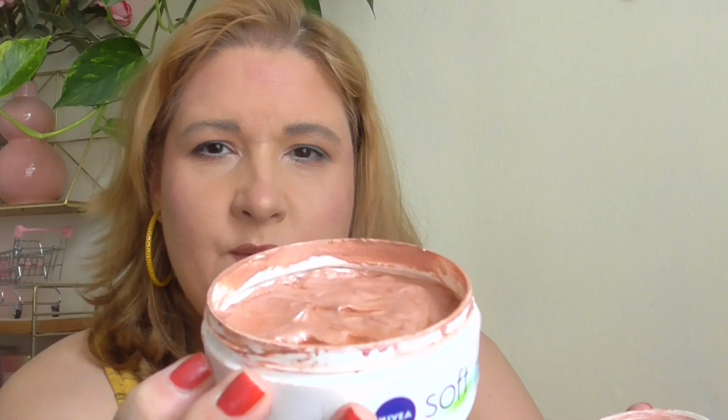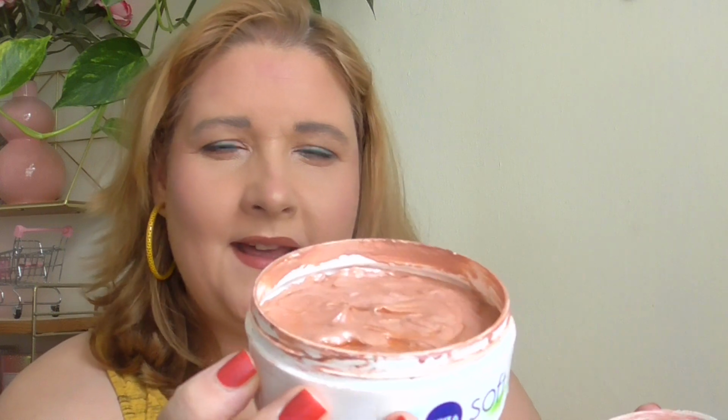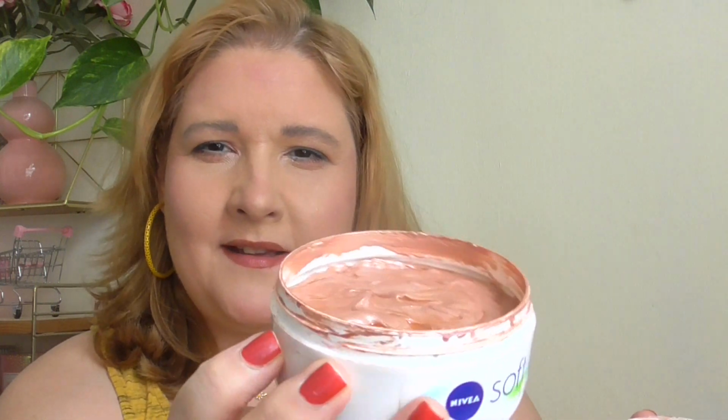I made in this Nivea jar my own glowy body lotion basically for summer. So this is what it looks like. This is such a beautiful thing. It's pink and it's glowy and it's a really nice balm texture. I just love it. So I made this for myself, for my arms and for my legs, and also probably back and shoulders for summer to make myself glow.